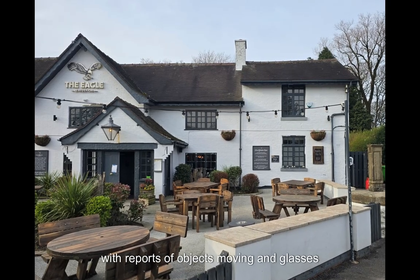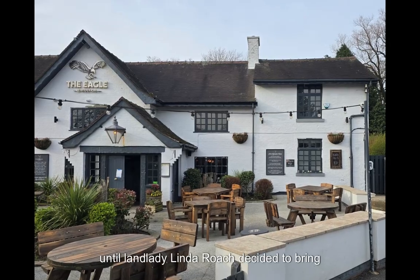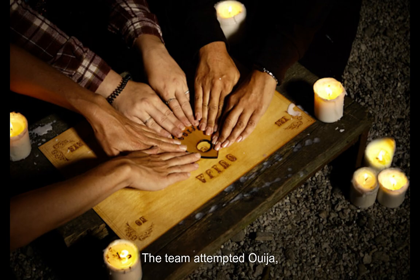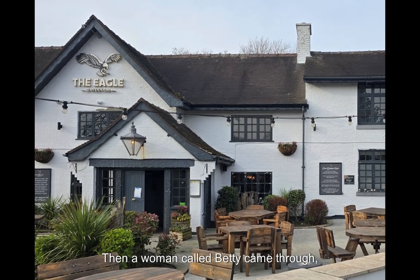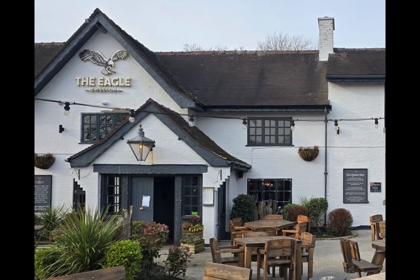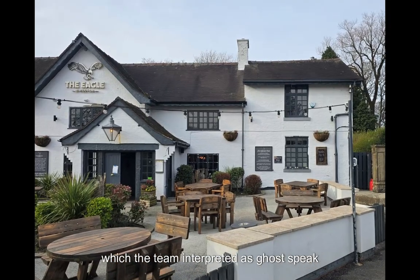The pub had a long-standing reputation, with reports of objects moving and glasses being thrown, until landlady Linda Roach decided to bring in investigators. The team attempted Ouija, and the first response came from a young girl called Emily, who died several hundred years ago and could not spell. Then a woman called Betty came through, who claimed to be looking after the girl. Before the glass moved wildly, which the team interpreted as ghost speak for wanting to be left alone.